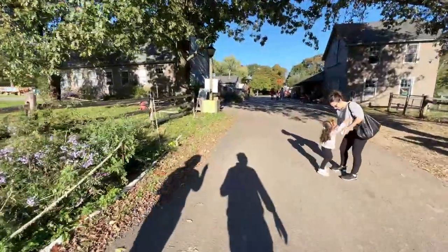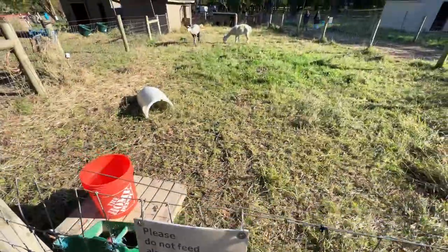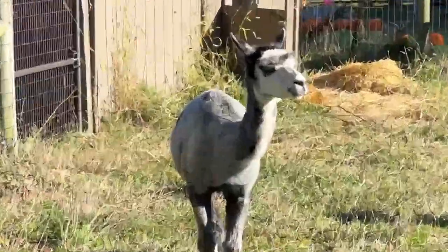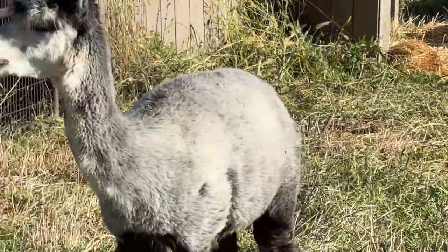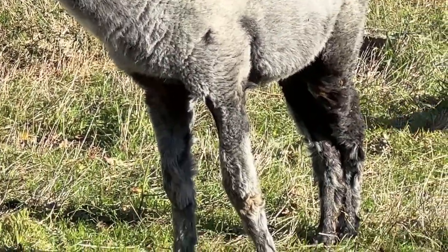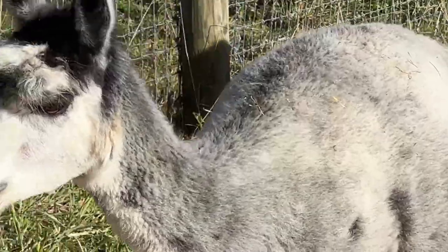And speaking of predators, here are our alpacas. It says, please do not feed the alpacas. Unfortunately, the poor little girls have a very different diet. Of course, they're not native to here. Wow, beautiful creatures. So the alpacas are Giorgio and Rocky. I do know their names. Great names.